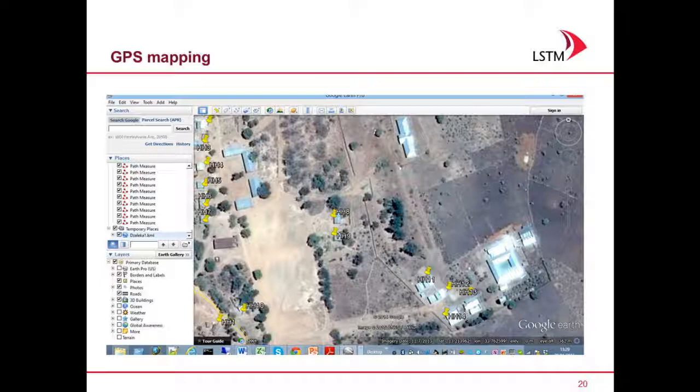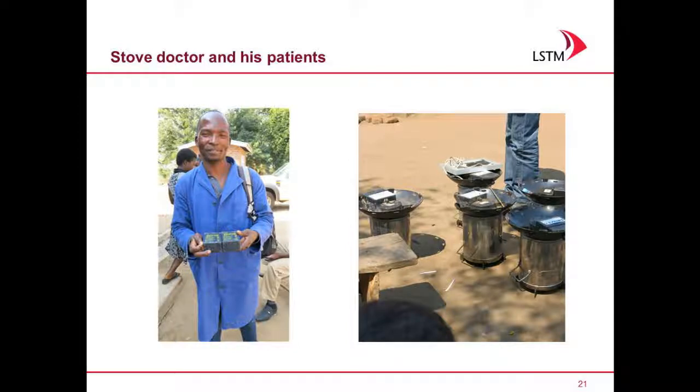We could see where all the households were, so we could easily track them using the GPS mapping function. So that bit of technology worked really well. This bit of technology not quite so well. The cookstoves, despite being designed for this kind of indication, for this kind of population, really were very needy, and needed, in fact, 2 stove doctors.